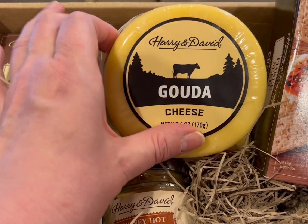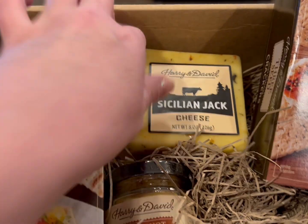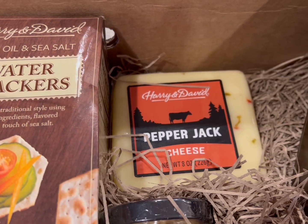Okay, quick note, when I was unpacking this after I had made the video, I didn't realize under the Gouda was also Sicilian Jack and pepper jack cheese. So just a few more goodies.